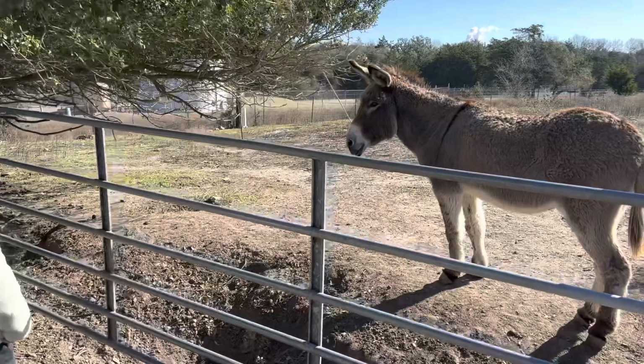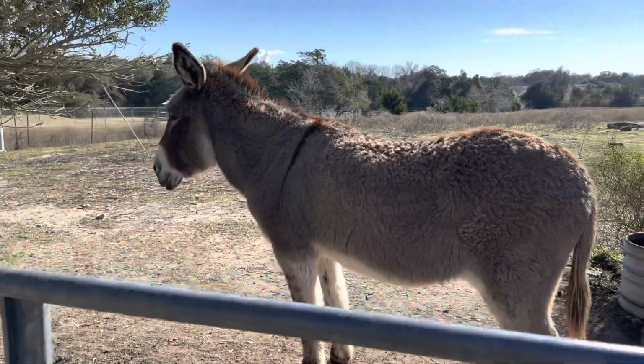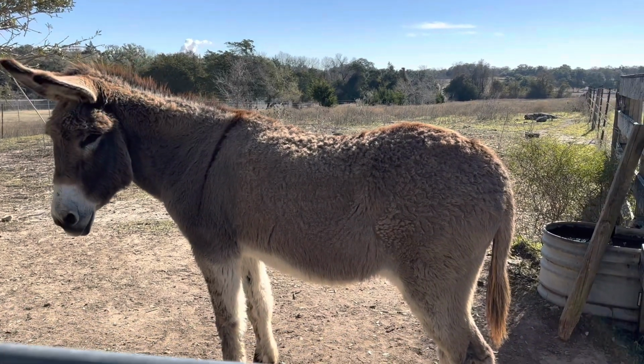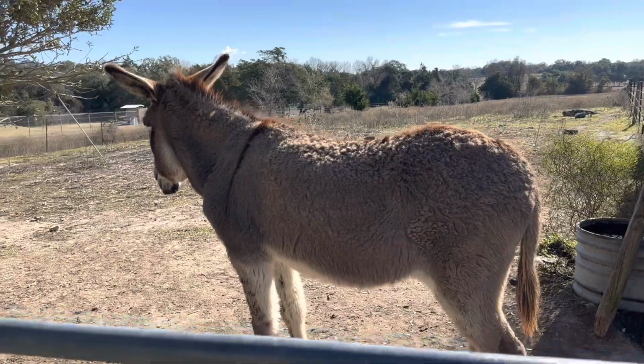Right here is Cisco. He is our donkey and he is about 25 to 26 years old. They live to be about 40, so he's a little bit over middle age. Over here we have Dixie. Dixie's our miniature horse.